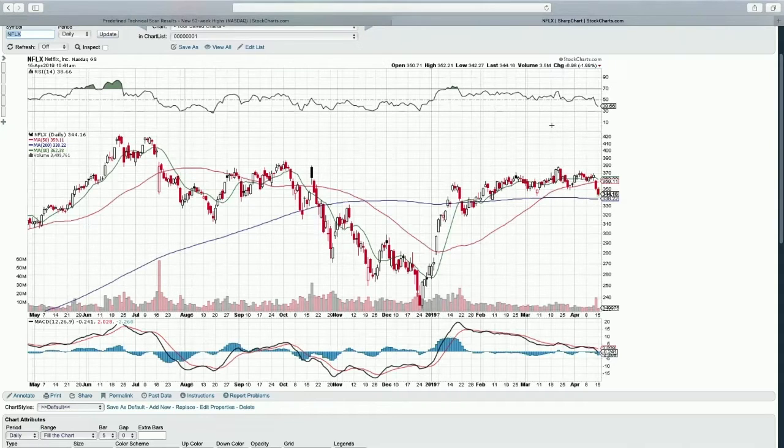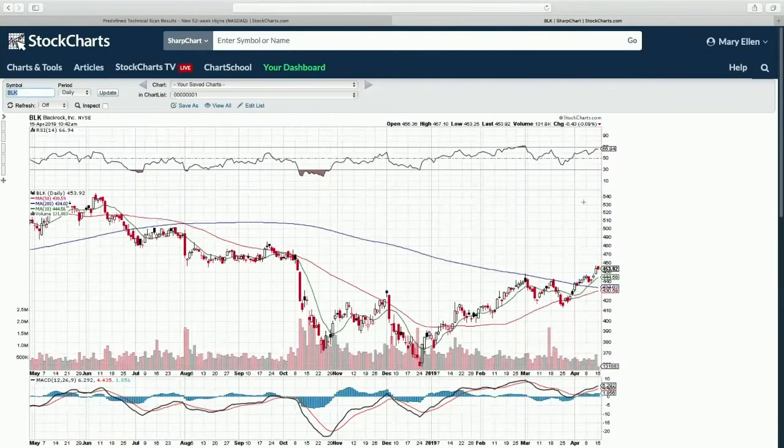Let's take a look at some other stocks that are going to be reporting this week. Of course, we had JP Morgan Chase report on Friday. We also have other financial stocks that are going to be coming out with their earnings. This is BlackRock, BLK. They are a very large asset management firm. And I find this stock quite attractive in the sense that it's had this very significant downtrend in line with other financial stocks. But more recently, we are seeing a nice reversal of this downtrend.